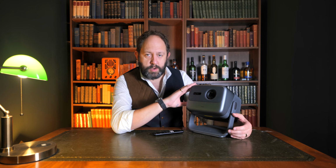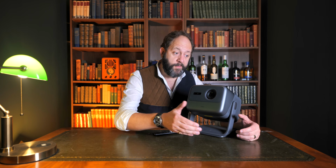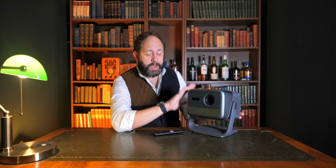Thing is though, the features I love the most about the N1S Pro, such as the adaptability and design language and the gimbal, aren't necessarily limited to the N1S Pro. So if you wanted to dip your toes into JMGO's projectors at a lower price point, then you could go for the 1080p N1S. That'd be a good place to start. But overall, I really love the JMGO range of projectors, and the N1S Pro is a really awesome little projector. A little in size, but not little in deliverables.